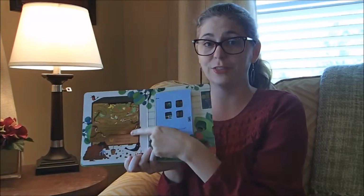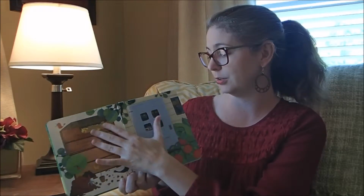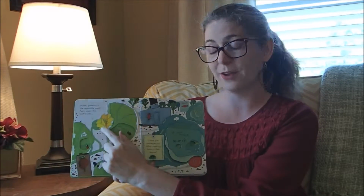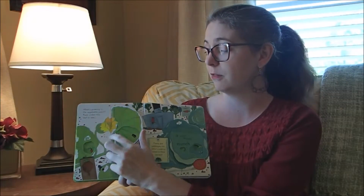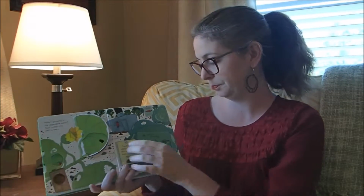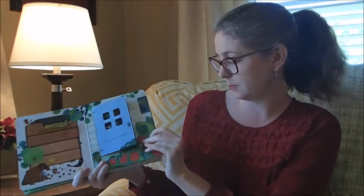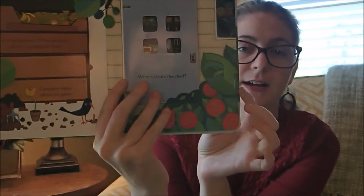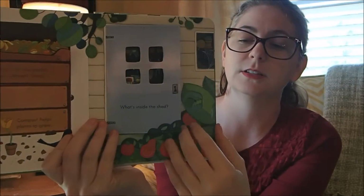This teaches them about the compost pile. Super important. Shows them what's inside the gardening shed. Talks about how a plant can go from a flower to a great big pumpkin. I love this spread. So you can see right here it starts. You've got cutouts within cutouts right here. But you go to the next page.